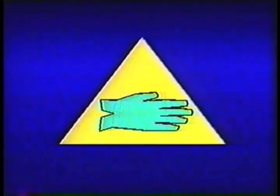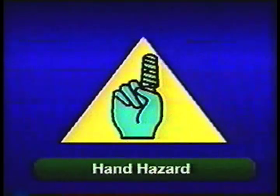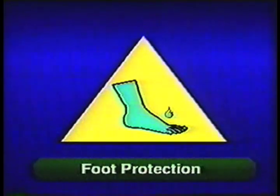Two symbols indicate you need to pay particular attention to your hands. Wear protective gear and pay attention to how your hands may be injured by that particular experiment. Gloves and a finger bandage. Foot protection indicates you should wear those good, sturdy, closed-toe shoes that we mentioned earlier.